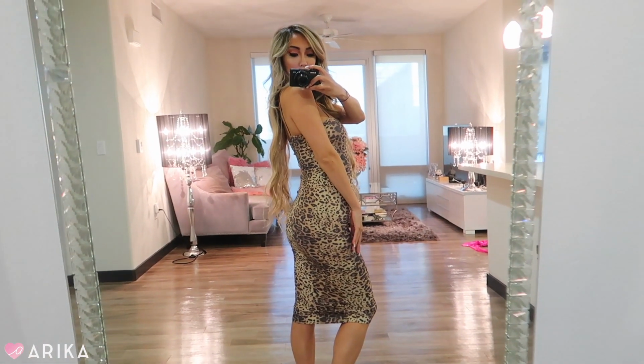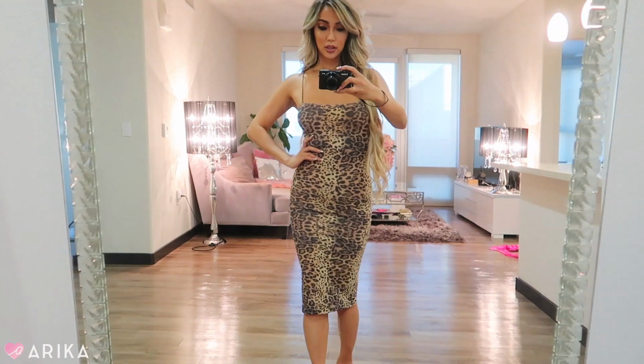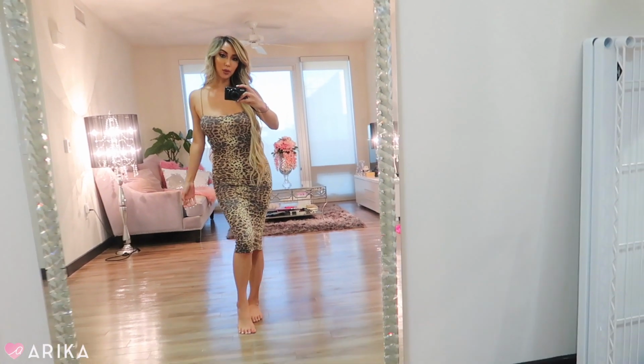So cute. Look at the back of this. I'm obsessed with this dress. This might be my favorite thing, even though I do like everything in this try-on haul. It is so cute. It's everything. I can't wait to wear this to a girl's brunch or something, or even dinner. I can wear it tonight actually.